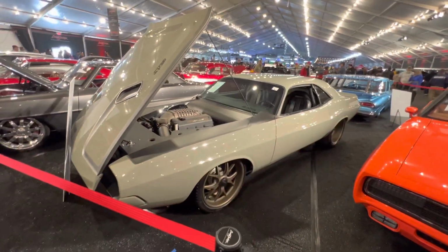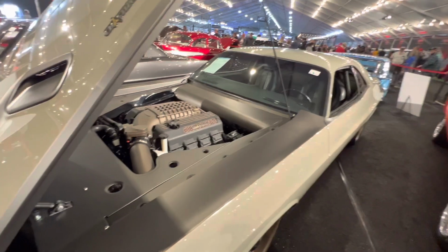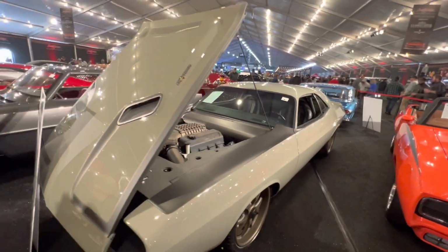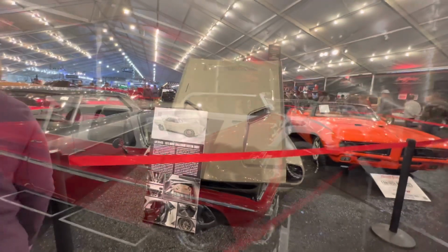73 Challenger. Pretty color, and it's got a Magnuson supercharger. Interior looks all Pro Touring. Man, I had a 73 Challenger too, a purple one. Kind of regret selling it now.